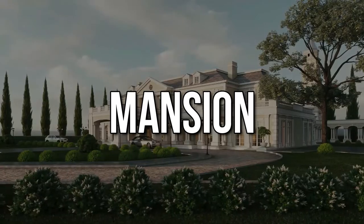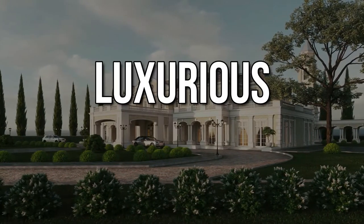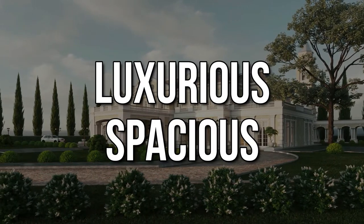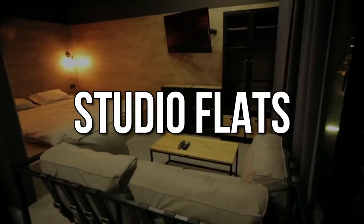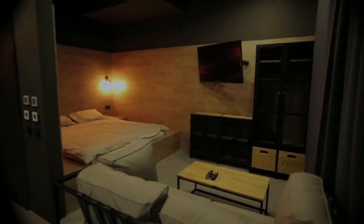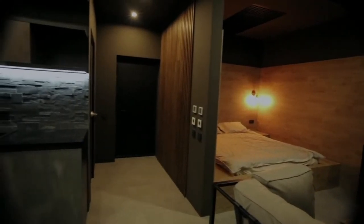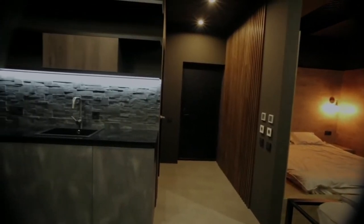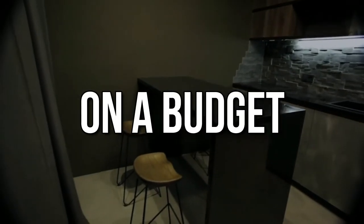A mansion is a huge, expensive house. Mansions are luxurious and spacious and they're usually owned by rich people. Studio flats, on the other hand, are much more affordable. A studio is a small flat, usually with one room and a bathroom, and sometimes a separate kitchen. You wouldn't say a studio is very spacious, but it's a good choice if you're on a budget.